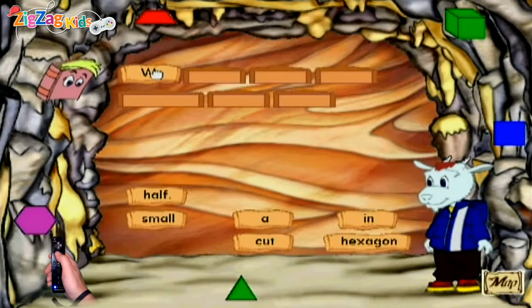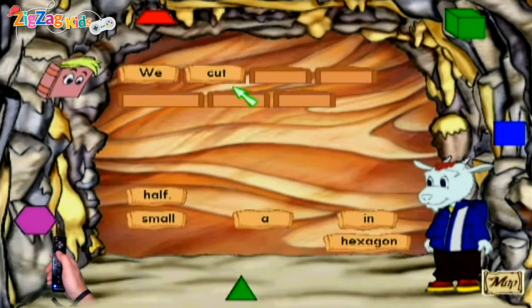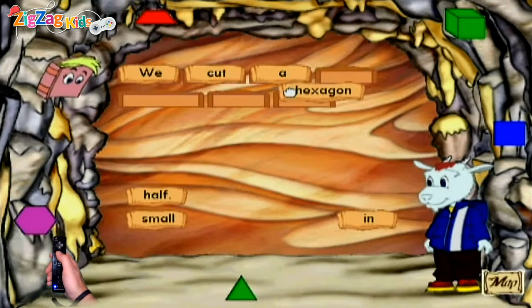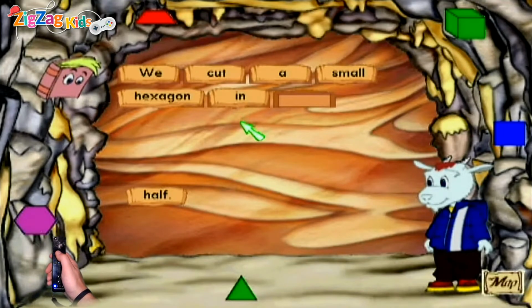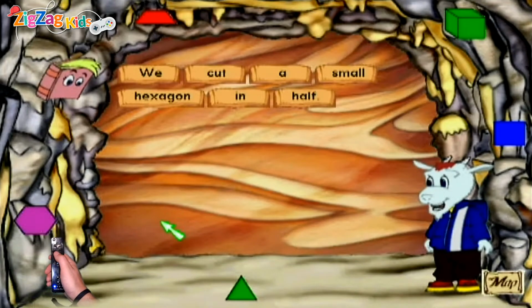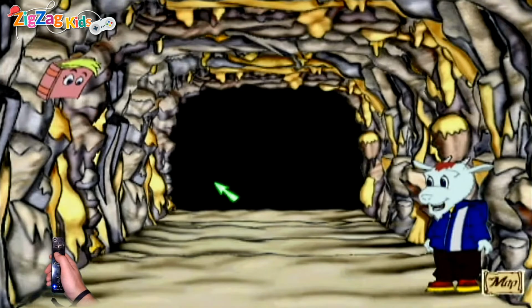We cut a hexagon small in half. We cut a small hexagon in half. Oh, yes! We've unscrambled the message. Awesome, door dudes! It's open!